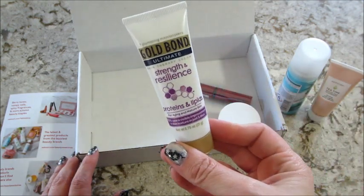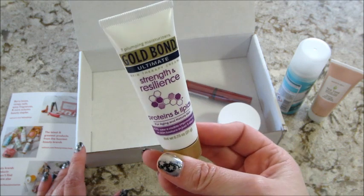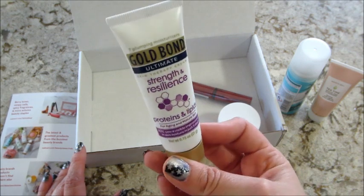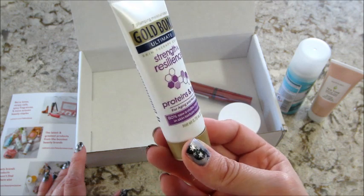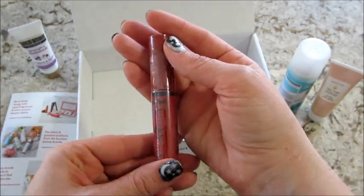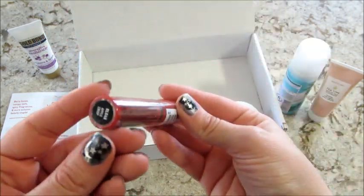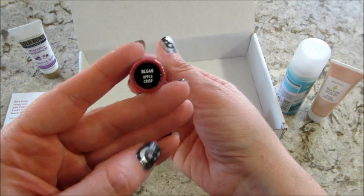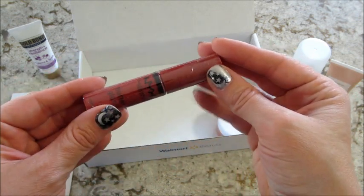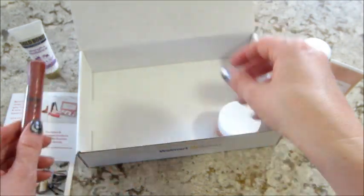Also have a sample of Gold Bond. I love their lotion. It's like my favorite. I have really dry skin, and this always feels the best on it, so very nice. Also have from Nyx Butter Gloss. That's what it says. I could tell if this is the shade Apple Crisp, it would not be a shade I would wear, but I could definitely give that to someone else.